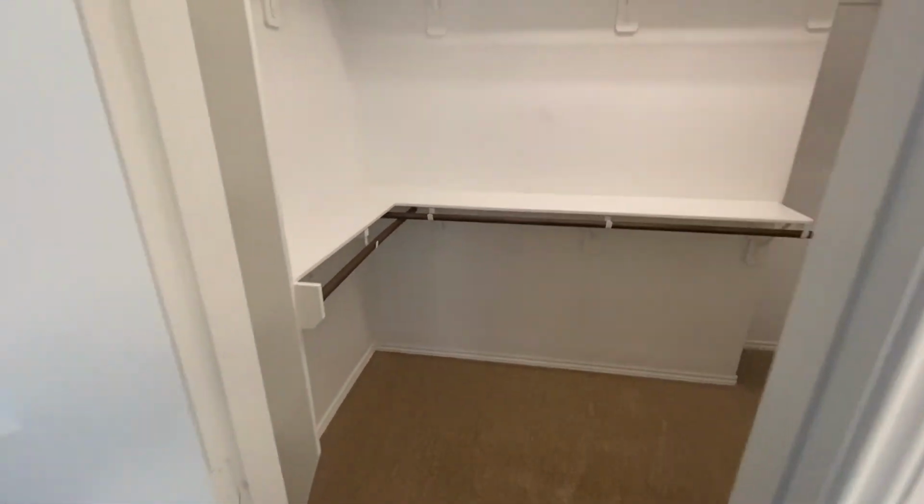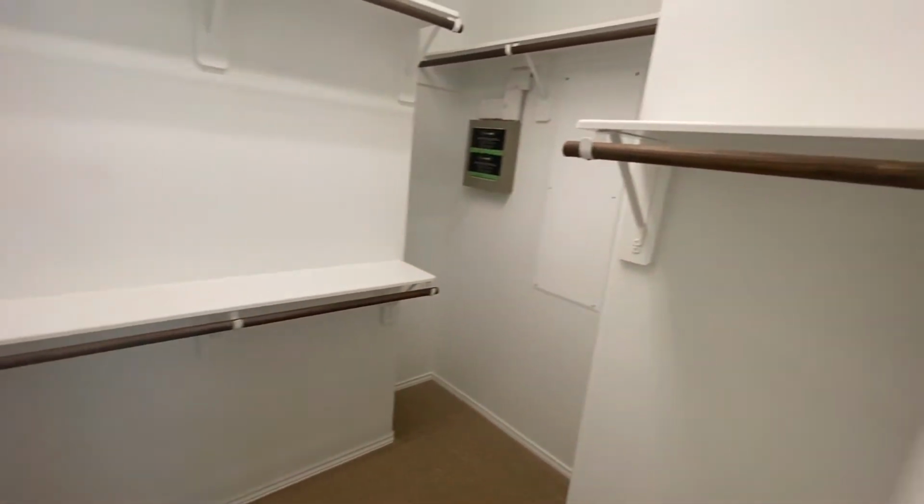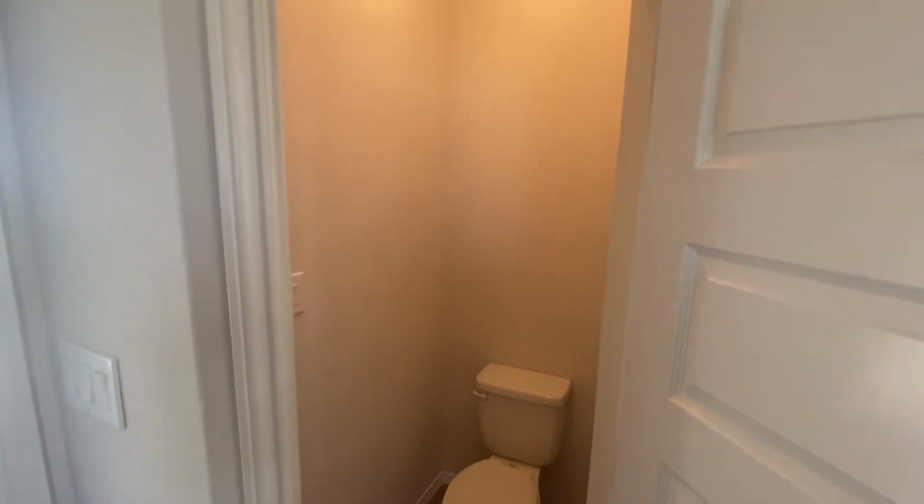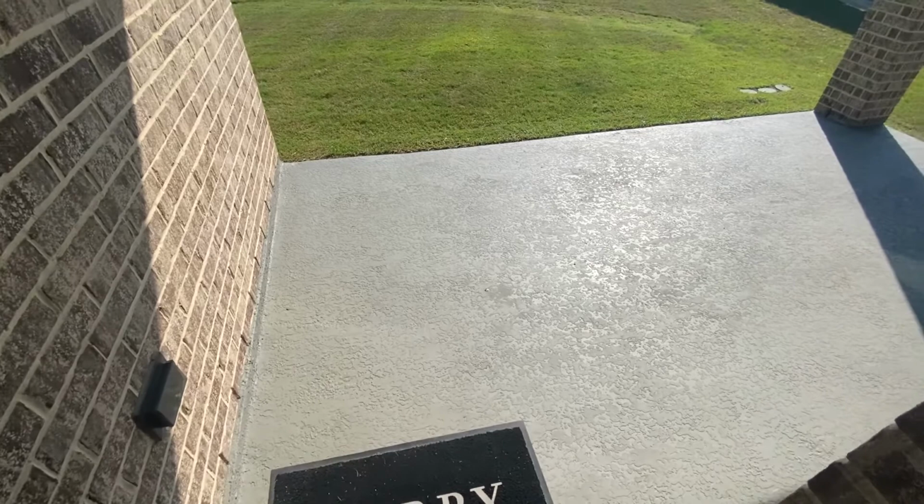Nice walk-in closet. Again, they did well with the space in this house, where you can have both. If you're a couple, there's room for both. And then the bathroom has a door in it, which is great.